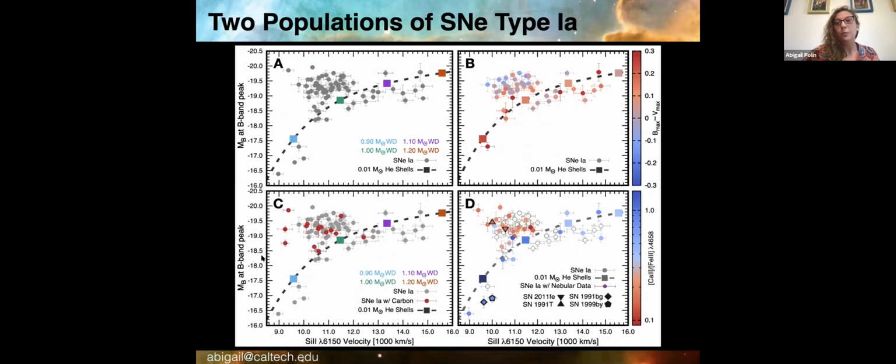The one we're working on now is I have a summer student working on coloring this parameter space by carbon absorption features, because we don't expect a lot of carbon to be left over in a double detonation explosion.